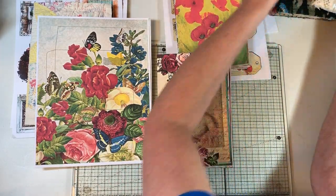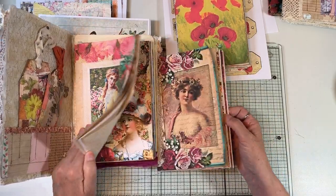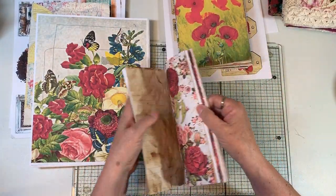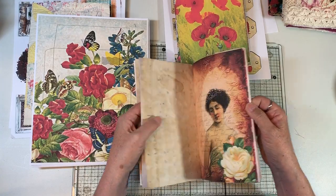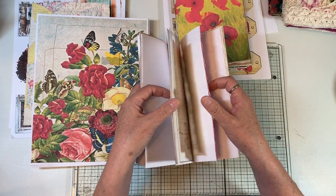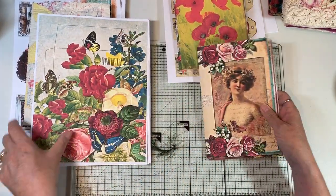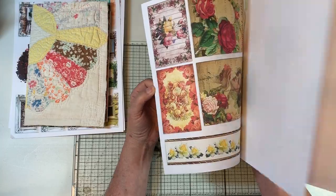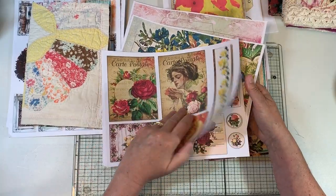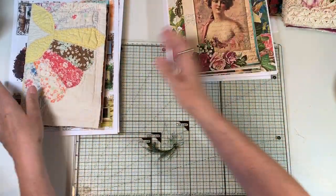So there's that. This one is like, I think it might be the same kit as this one. Yeah, I think it is. And I had enough for 2. So here's another signature with these papers. All ready to go, sitting in my room. Right? Look at how pretty. And then I think this is the ephemera that goes with that. Yep. Look at that. Isn't that pretty? So I even have the ephemera at the ready. I'm shaking my head at myself.